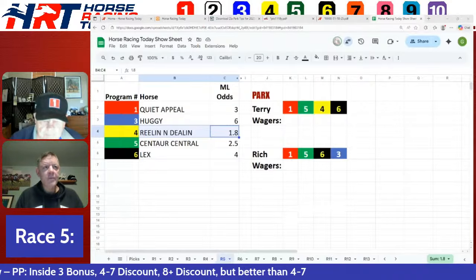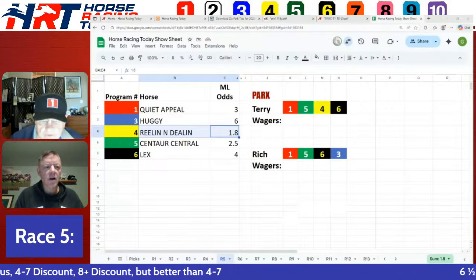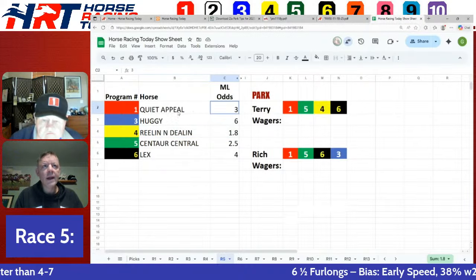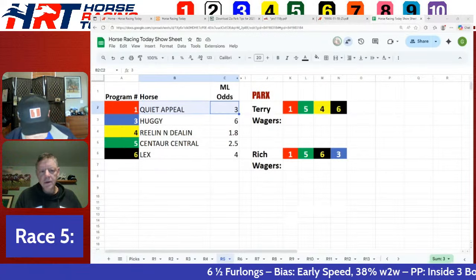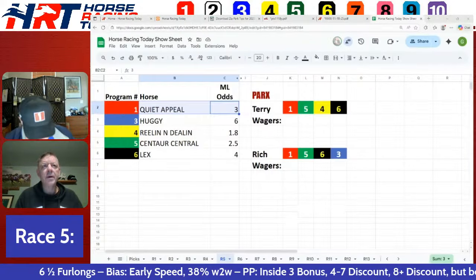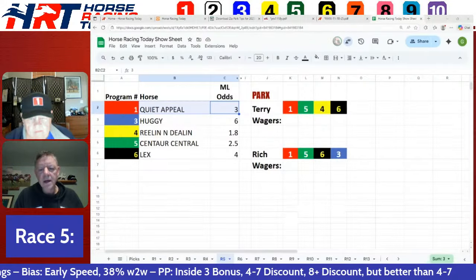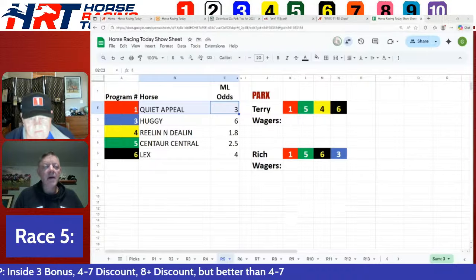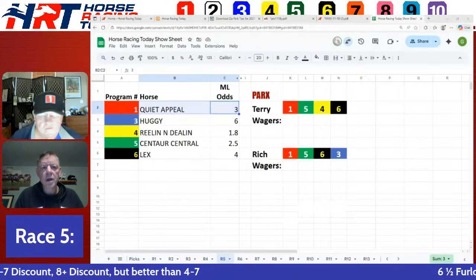Yeah, Centaur is half person, half horse, if I remember correctly. I have the 1 horse, Quiet Appeal, Gary. That one has a top last race speed figure, 5 points better than everybody else. Just missed in the last race. And the resume says the 3rd start after a layoff will be the best of the trio.